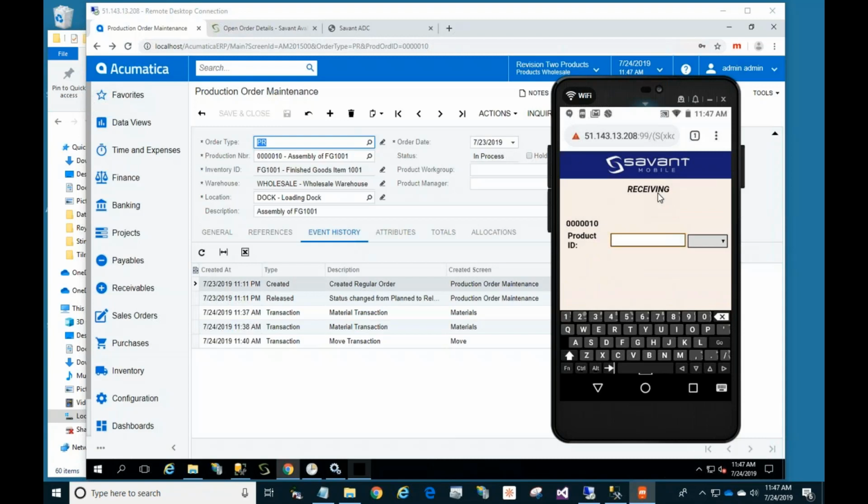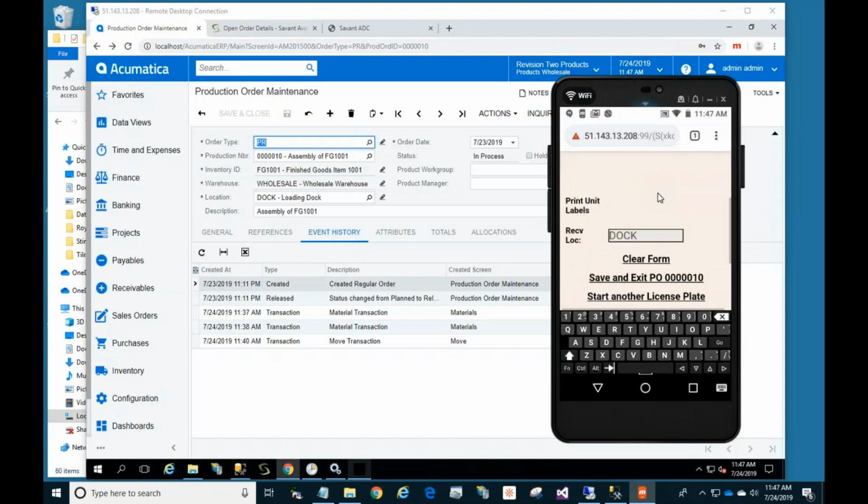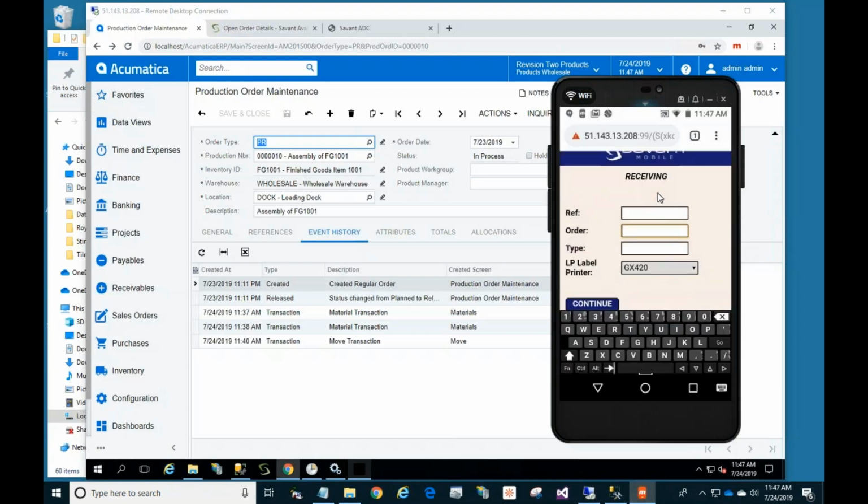So now those have been received, and I can go ahead and exit out of my PO. I could keep receiving more. It just depends on how you want to do this. You could receive everything all at once. You could receive partial. Really just depends on what you want to do.